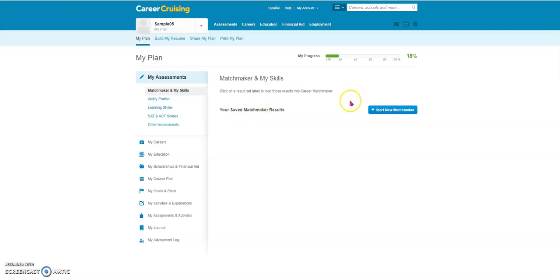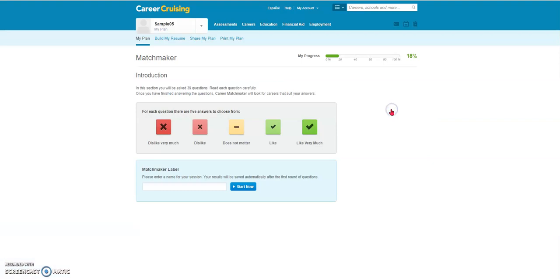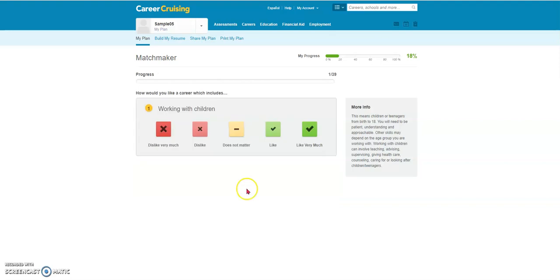We don't have any evidence of a previous one done here, so we're going to go ahead and start a new Matchmaker. In this case, I'm going to get started. I want to get this labeled. Let's assume I've done one my freshman year and now I'm a junior, and I'm just going to label this one Junior Year, and it will allow me to start now and have a label with it.